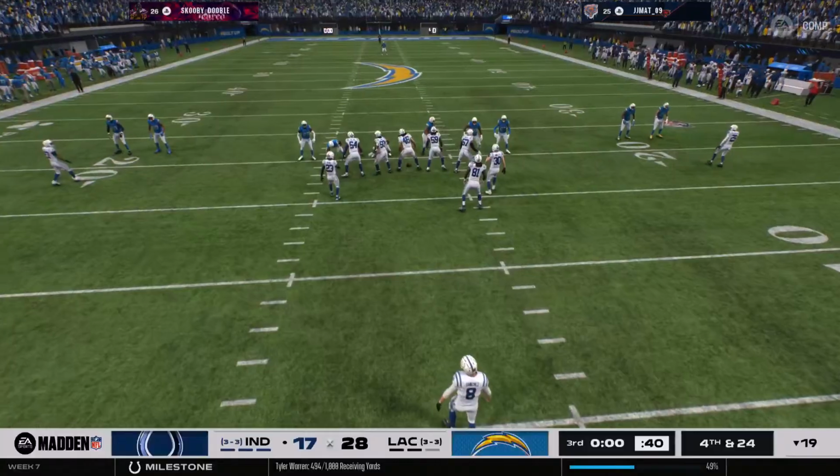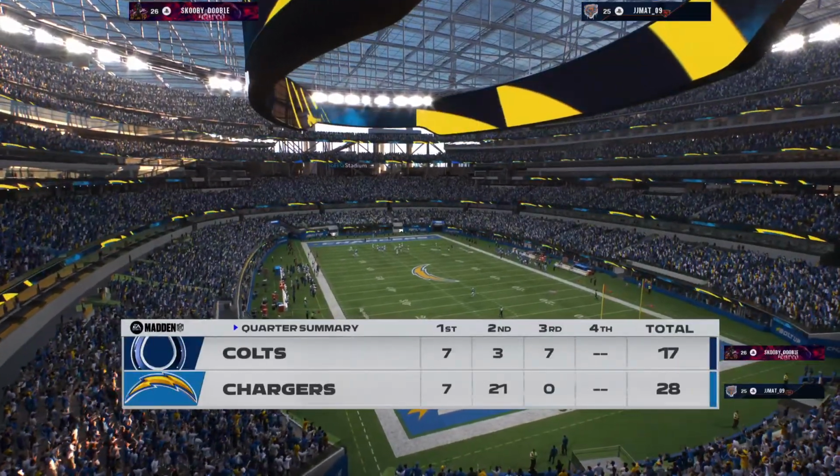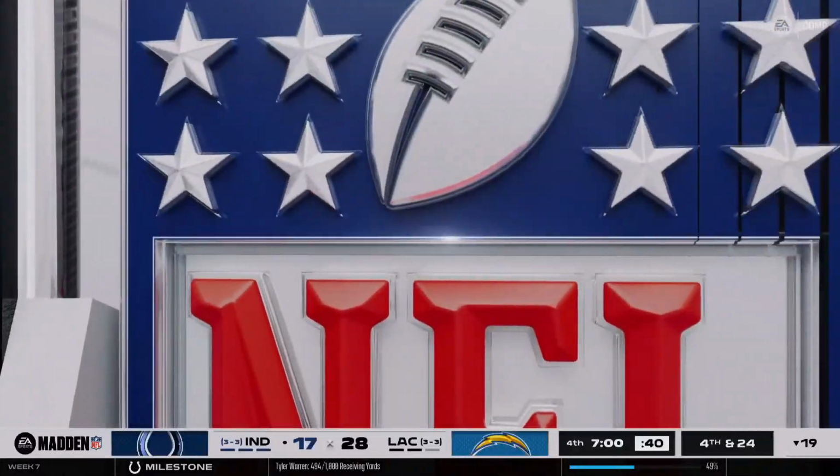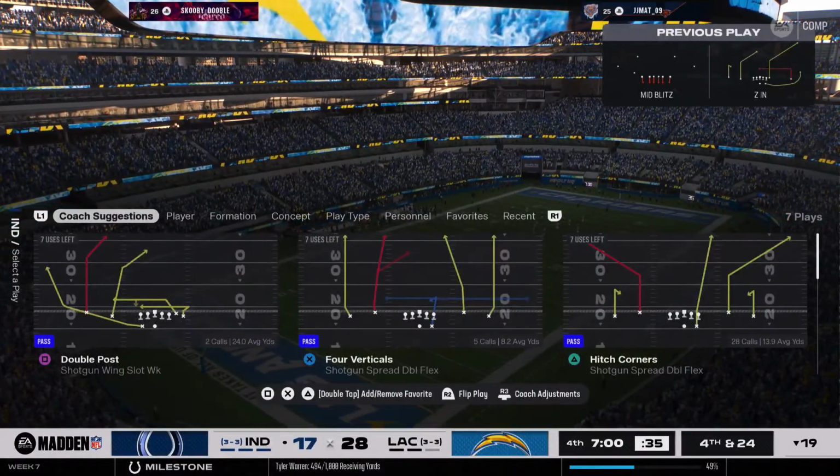And it's fourth down. So we are through 3. Back with more after the break. You're tuned in to the NFL on EA Sports.